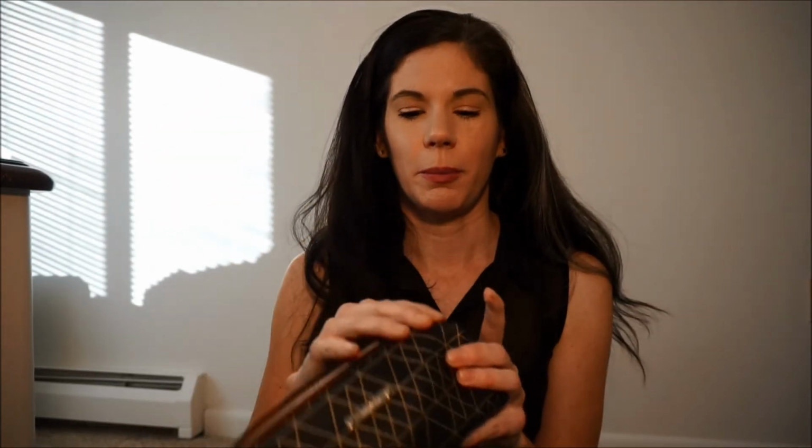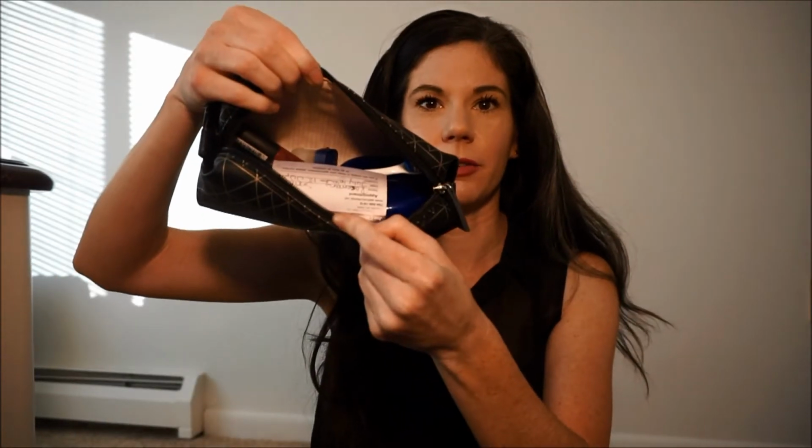So what I do take to work is my bag. This is actually a Stella and Dot bag that I bought back when that was popular. It's got a zipper. The material is nice, and it's sort of like can't get wet basically on the outside, and it's nice and sturdy. On the inside, it's got plenty of room.